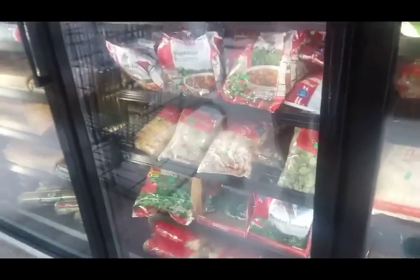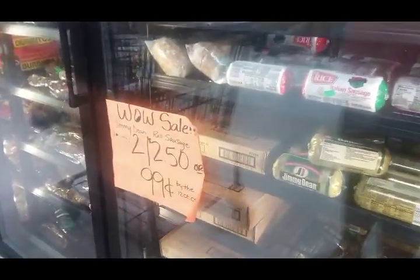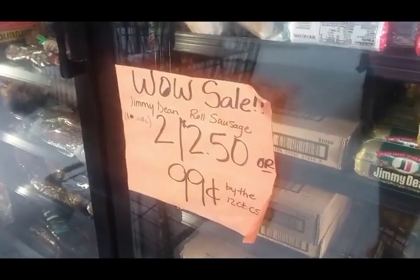Pig sweet is always expensive. I never buy pig sweet. These are Jimmy Dean's. Look at that sausage, and how much? 99 cents a piece. That's not a bad price. Usually around $5-6.